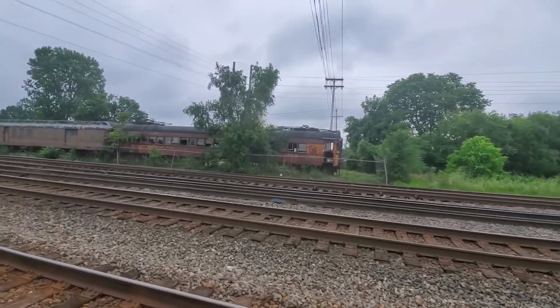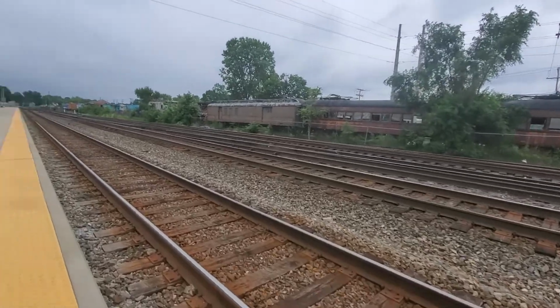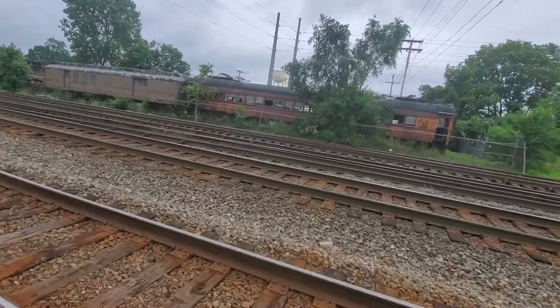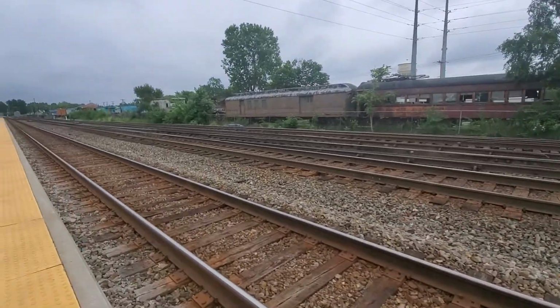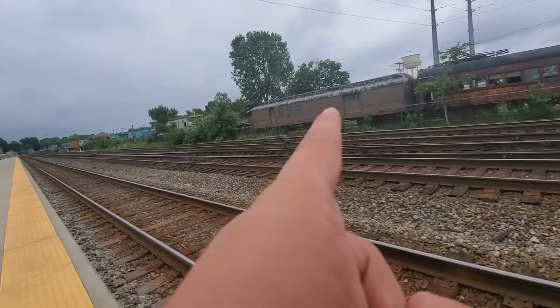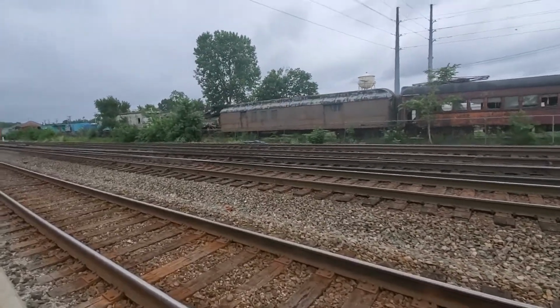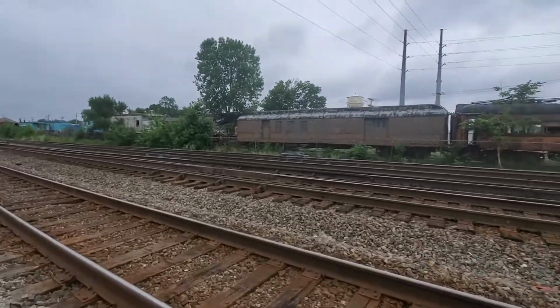Whatever they call them. South Shore, Chicago South Shore and South Bend Railroad, which is now confirmed as South Shore Commuter. I did not know that. Railroad box or maybe passenger. No, that's a luggage car. It's all blocked with wood. But I do not know what that is.